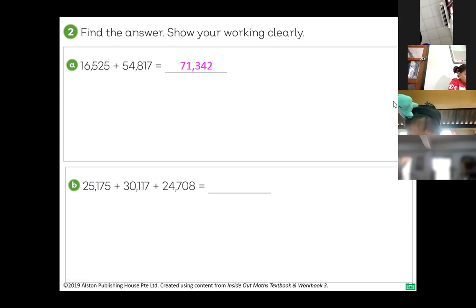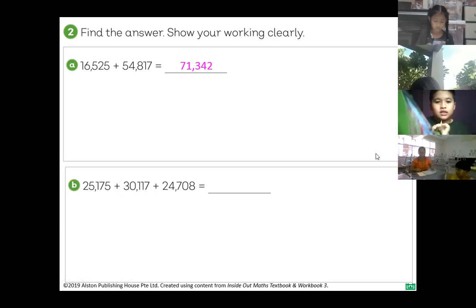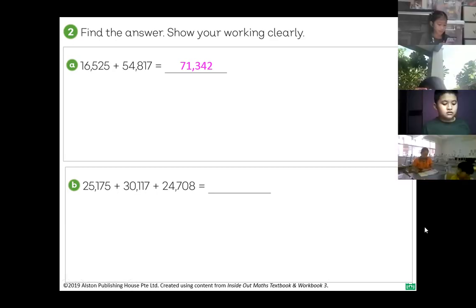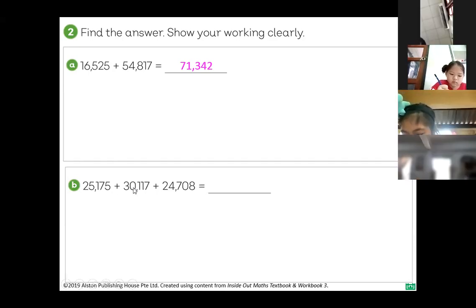Okay, Pan Pan Big, you help Rio. What's the answer for letter B? Class, look at your workbook. This is your homework from last time. You already answered this. Does anyone know what is the answer for letter B? This was your homework from last week. 80,000. Okay, that's 80,000. All right.